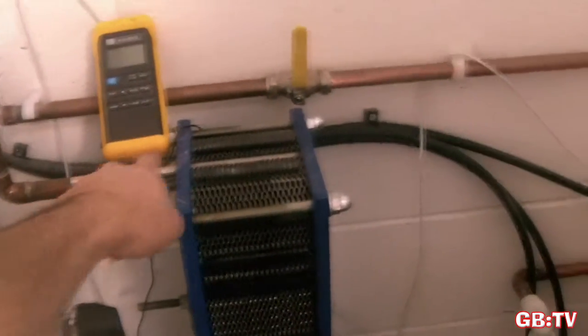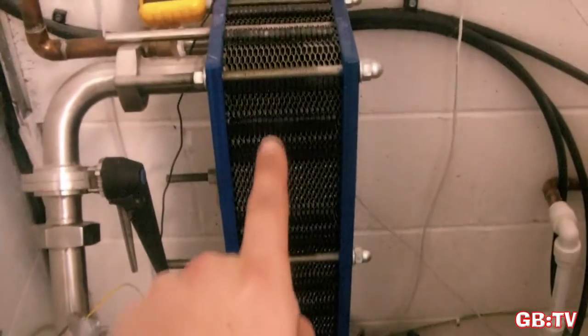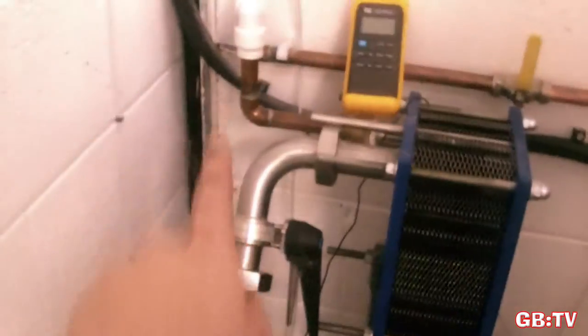So the cold water goes in one side, the wort comes in the other side, and they basically swap temperatures. It's working at about 20 degrees, about 60 degrees going in, about 20 degrees coming out into the fermenter.